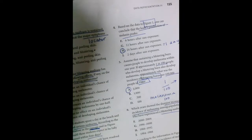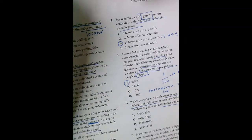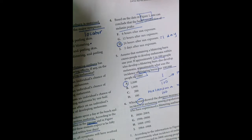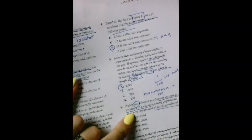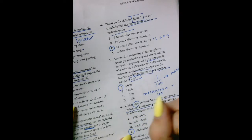So let's see my years. Now let's go back to the question too, because it might say which of the following. Sometimes it doesn't give you the main year, it gives you just years to pick from, but this says which years showed, not which of the following. So now I can go back to this. This looks like the sharpest to me, which is between 1984 and 1988. So now let's see if that's an answer choice. Oh, look, it is. Boom. We can do that. So sharp is steep.